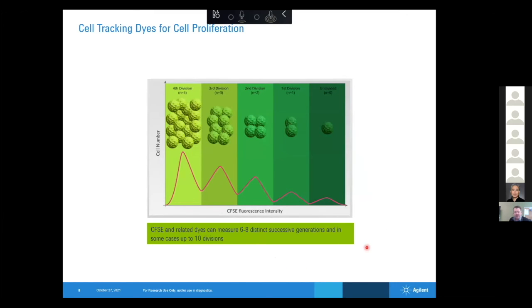Another example of this detector sensitivity is when using cell tracking dyes for cell proliferation. Many of you may be familiar with this, but if some of you are not, we can label these cells with dyes that covalently bind cytoplasmic proteins, and then when the cell divides, they equally partition the cytoplasmic proteins to the daughter cells, and you can see a successive diminishment of the fluorescent signal, indicating that there has been a cell division. And you can track this by doing routine activation type of experiments and looking at the cells over time.